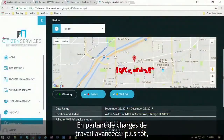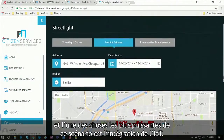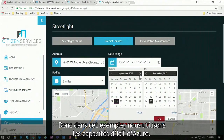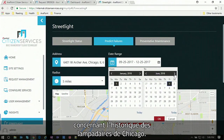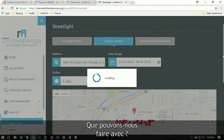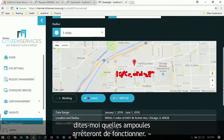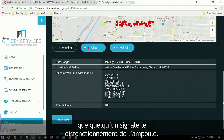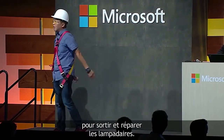Now, speaking of advanced workloads, earlier Param was describing we live in this new world of technologies and AI, and one of the really powerful things in this scenario is the integration with IoT. So in this example, we're using IoT capabilities that Azure provides. We tapped into a lot of the streetlight data from the past for the city of Chicago. What can we do with this? What we can do is we can say, okay, in the next 3 months, tell me which bulbs will go bad. You talk about being proactive. In this scenario, I don't even have to wait for somebody to report that the light is broken. I can be more proactive as a government agency to go out and fix the lights.